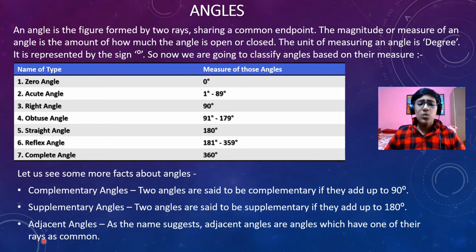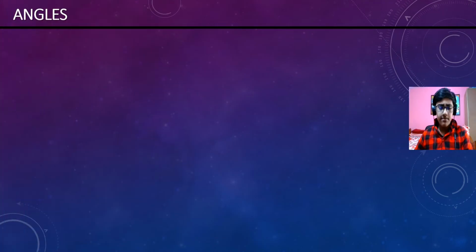And lastly, we have the adjacent angles. As the name adjacent suggests, means side to side or next to. Adjacent angles are angles which have one of their rays as common. Let us see some more facts about angles.